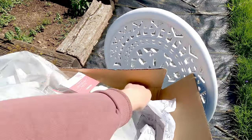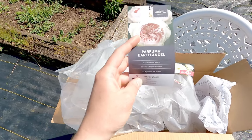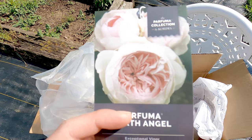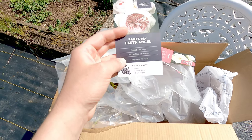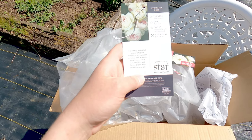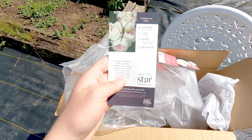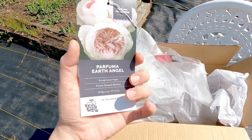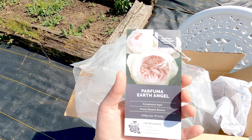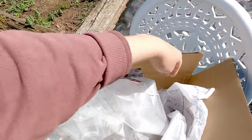And then the last one I got is this Parfuma Earth Angel. And Parfuma, did I say that right? Look how seriously so beautiful this is. Oh, peony-shaped blooms, exceptional vigor, it says. Incredibly beautiful peony-shaped blooms with a cream exterior and a warm pink center. This is a healthy, well-formed rose with exceptional vigor. So this one gets 5 feet high, 4 feet wide, and I just could not pass up that beautiful pink and white bloom. So pretty. So this one's a little bit bigger than the set of three that I got.